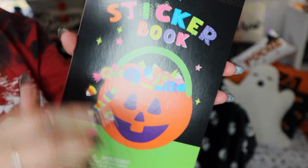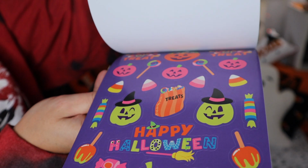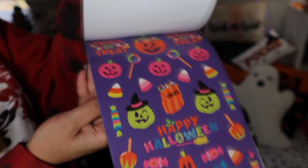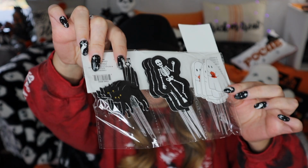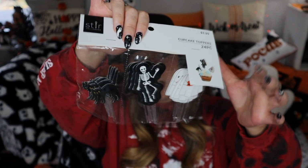I grabbed 2 of these. These are more bright. I thought these would be perfect for Summerween. Like, don't they just yell summertime? So adorable. Real quick, I think I grabbed these from TJ Maxx or something, but this is just another pack of cupcake toppers. You get a few black cats, skeletons, and little ghosts holding pumpkins.